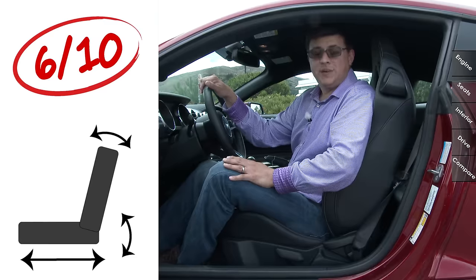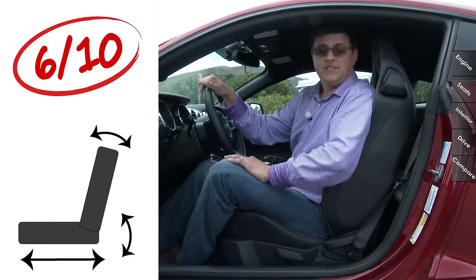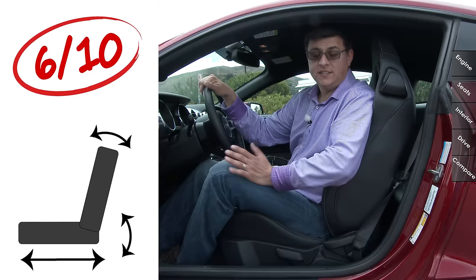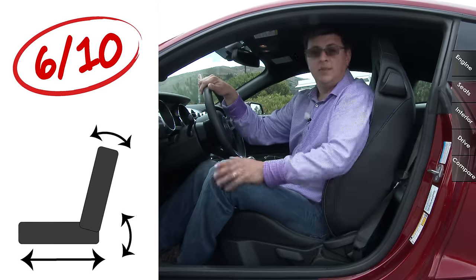Front seat comfort really depends on which version of the Mustang you get and which seats you get. It's the lowest actually in these optional Recaro seats for me. These do not have any power adjustment at all and no adjustable lumbar support.